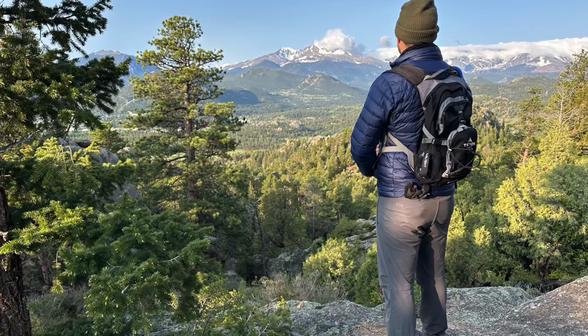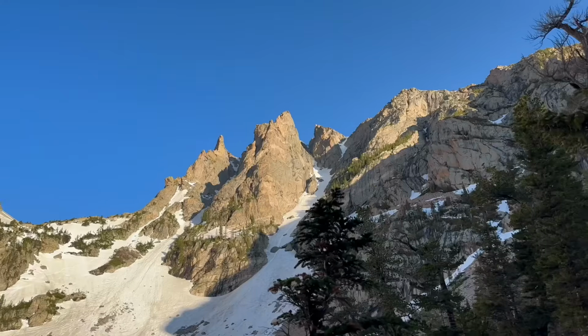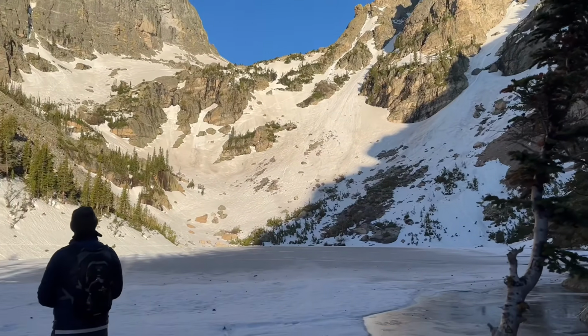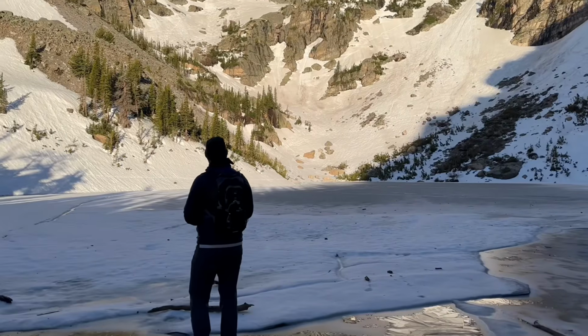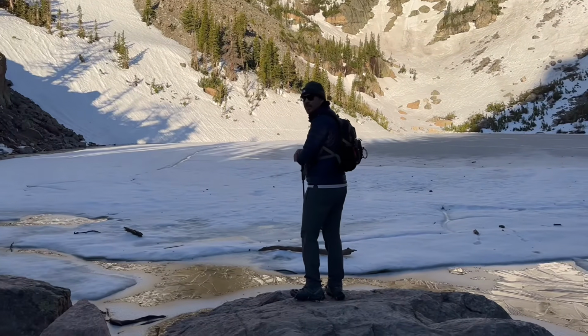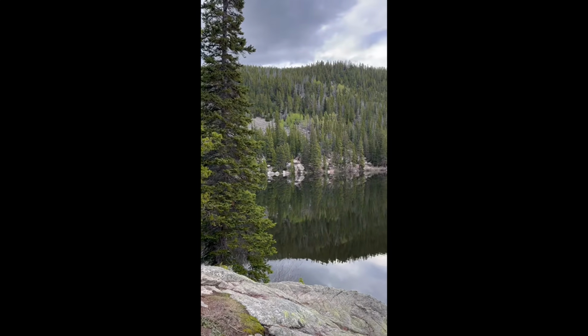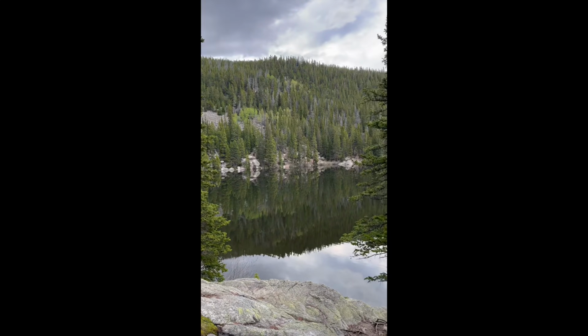Chasm Lake is another great strenuous hike. The hike to Dream Lake or Emerald Lake is more of a moderate category and still offers stunning scenery along the way. It can get quite crowded, so you don't want to wait too long to do that hike. And if you're looking for something easy, kind of low key, you can take a stroll around Bear Lake. It's definitely not an issue.